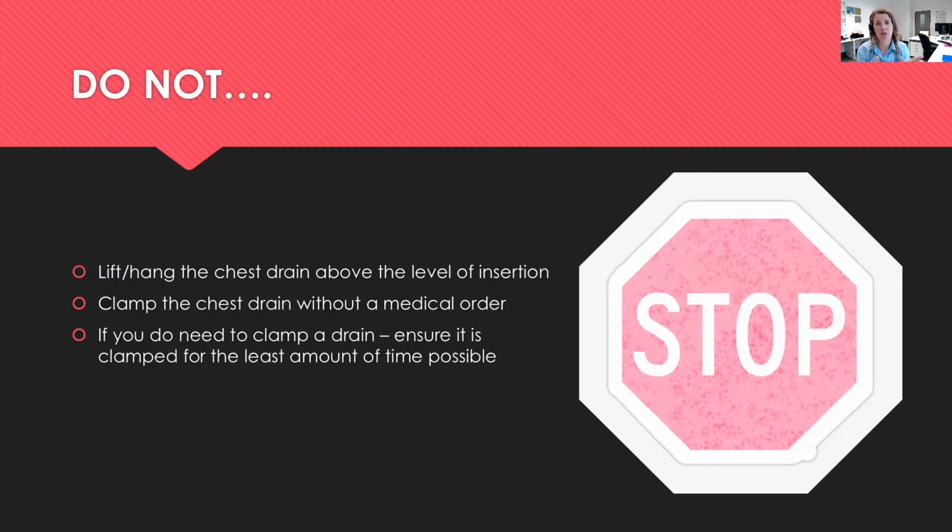I guess with the exception of high outputs, that needs to be very clearly outlined and documented by the medical officer when they want that drain unclamped. But in all other circumstances, the drain needs to be unclamped as soon as possible. And we're talking minutes, so you can't leave a drain clamped indefinitely or for long periods of time.